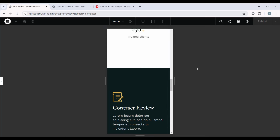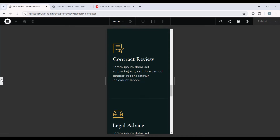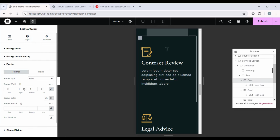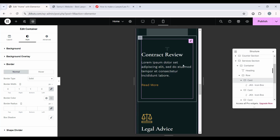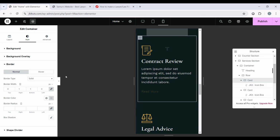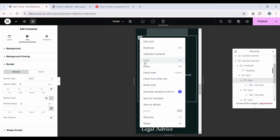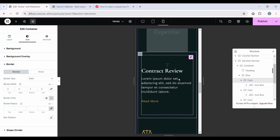So first of all, let's start with this one. And basically, if we go to the border, we don't need any right side or left side border on any of the cards. So for this mobile mode, the work is easy. Just remove all the border, like make it 0, and keep the border only on the bottom. I mean, first unlink it, of course, then keep it on the bottom, 1 pixel. Then just copy the card because every styling will be the same for this mobile mode.